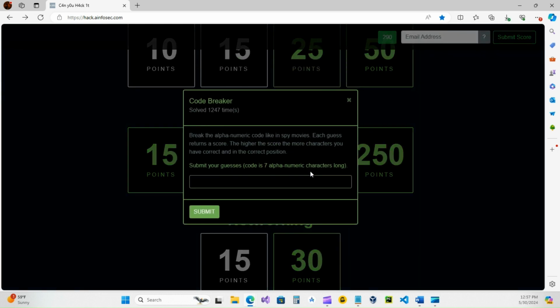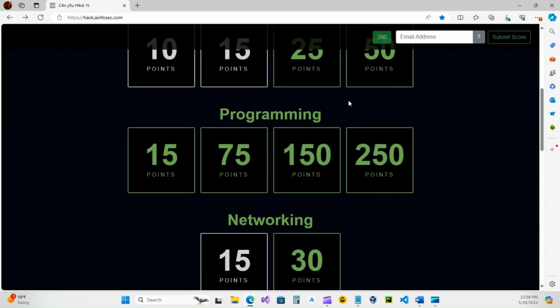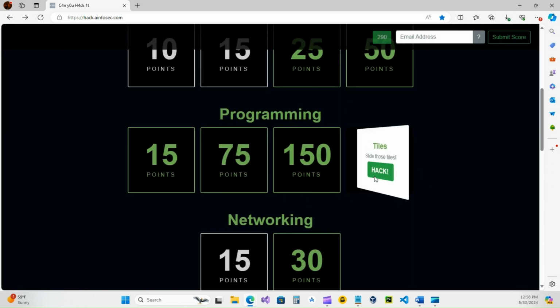Code breaker. Break the alphanumeric code like in spy movies. Each guess returns a score. The higher the score, the more characters you have correct and in the incorrect positions. Submit your score by guessing code 7. Yep. Figure that one out later.